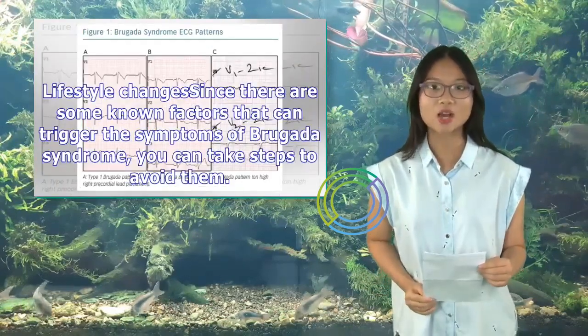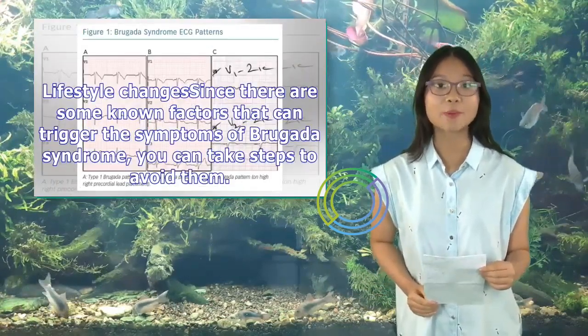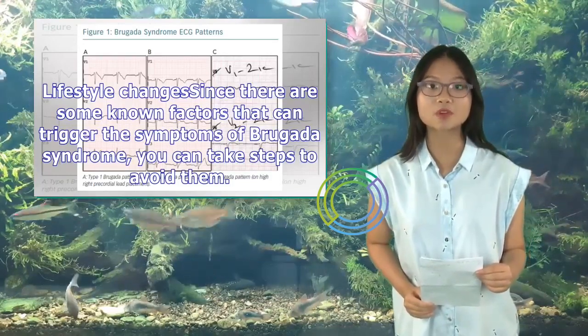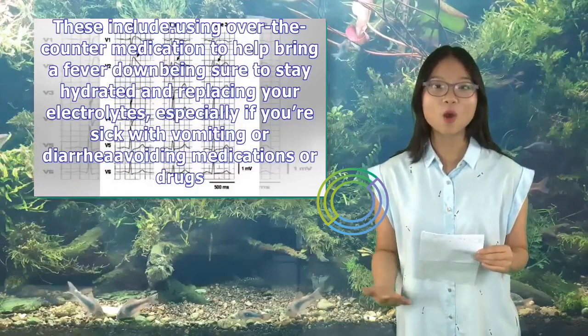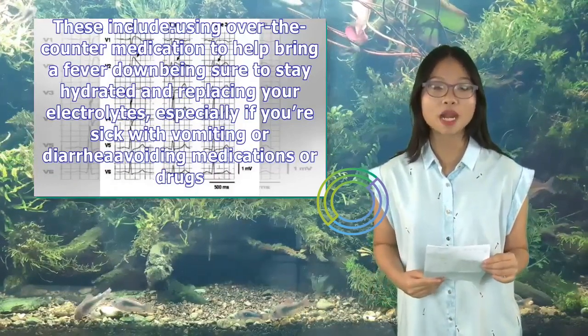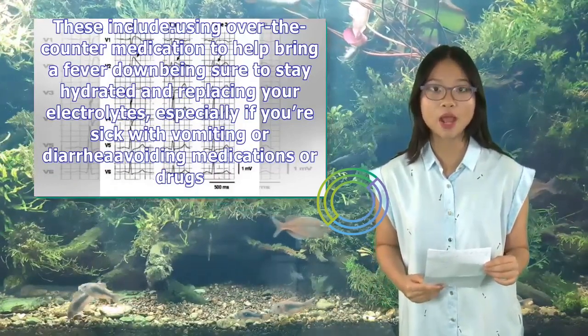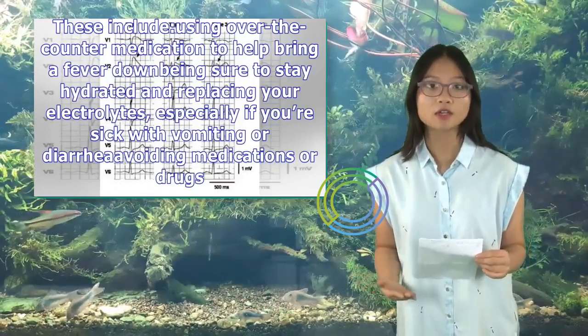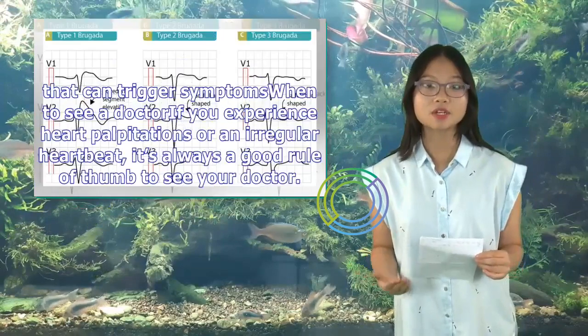Lifestyle changes. Since there are some known factors that can trigger the symptoms of Brugada syndrome, you can take steps to avoid them. These include using over-the-counter medication to help bring a fever down, being sure to stay hydrated, and replacing your electrolytes, especially if you're sick with vomiting or diarrhea. Avoiding medications or drugs that can trigger symptoms.